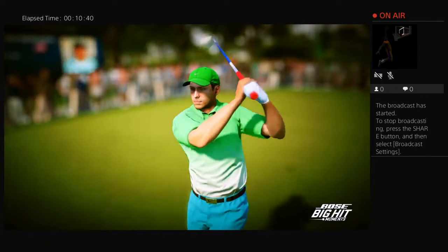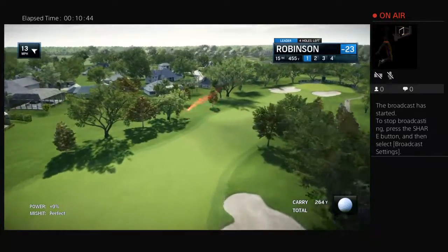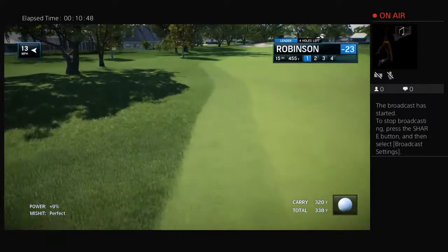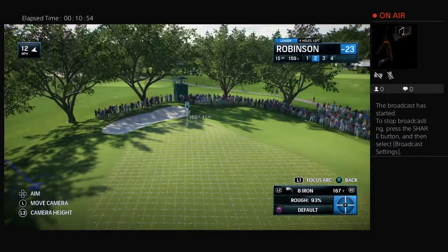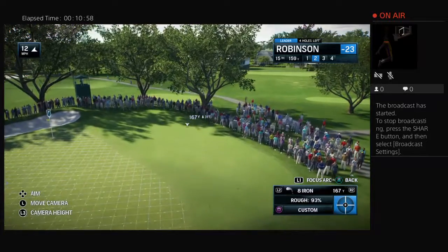Rich, that is annihilation of a golf ball. Absolutely love it. I mean, he just tore that thing to pieces. Be a little disappointed with that because it lands in the rough and it appears to be fairly thick over there. This requires a lot of speed through the ball.